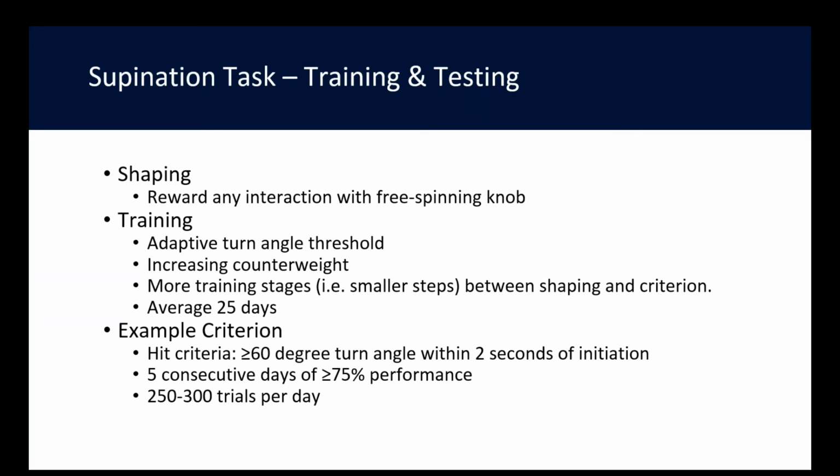You could also do, for example, a turn and hold or a multi-turn scenario. For example, you could train the rat to turn the knob through 60 degrees or more within 2 seconds of interacting with the knob. And if they can do that at over 75% performance over 5 consecutive days, we would consider them ready for whatever model you'd like to test.